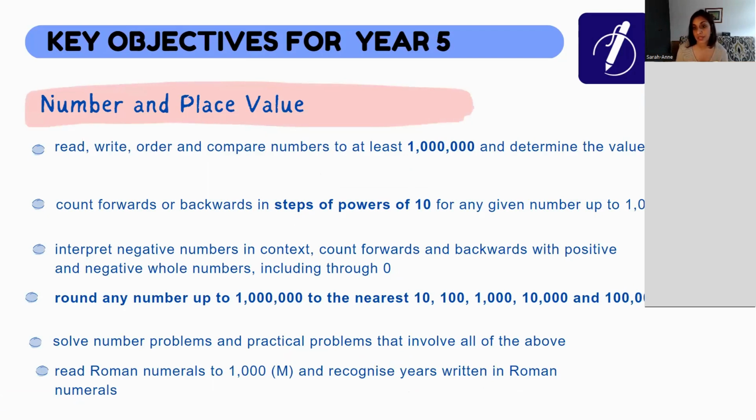So this is what they should already know. This year, your children would have been working with numbers up to 1 million. So just have a think about your child and think, would they be confident with discussing and understanding a number up to 1 million?